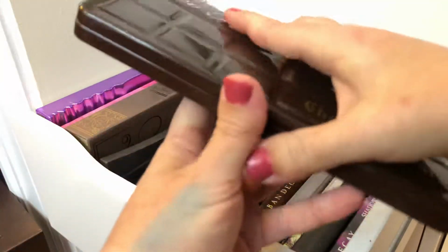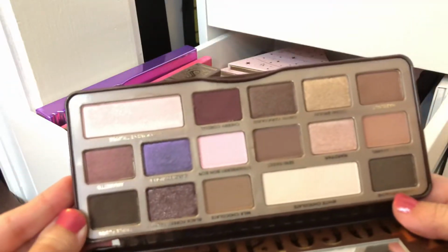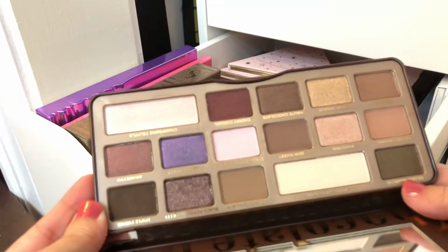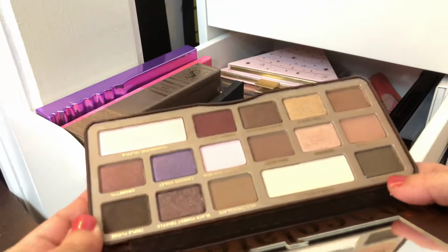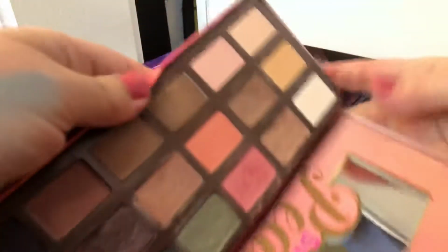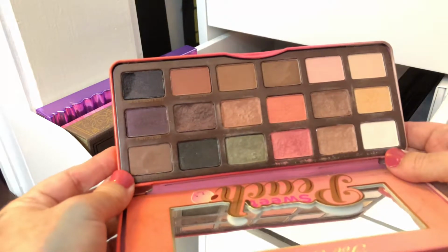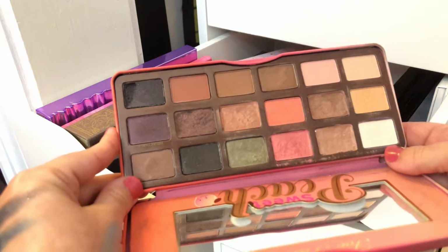Then I have my Too Faced Chocolate Bar, which looks like this. I have used it a few times and I've created some very good looks with it, but I do want to play with it some more and just get my use out of it. And then I have my Too Faced Sweet Peach. This was actually my first Too Faced palette, and you can tell that I've used it very, very well. I actually broke the Talk Derby to me, but I managed to save the palette.